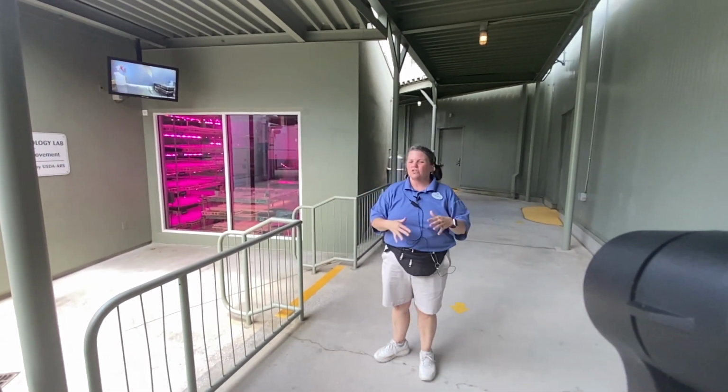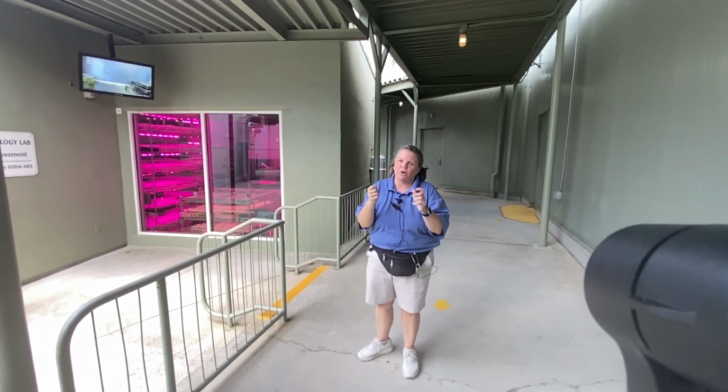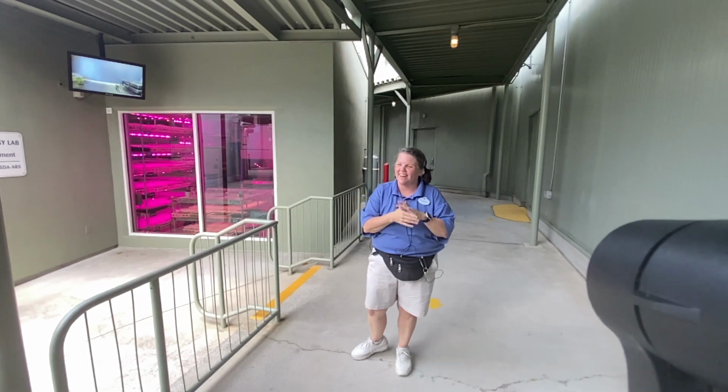So come back, see us again, and if you try that hydroponic growing, take pictures of what you grow and bring it and show us. We love to see that also.